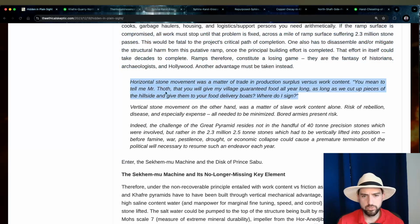Horizontal stone movement was a matter of trade and production surplus versus work content. Quote, you mean to tell me, Mr. Thoth, that you will give my village guaranteed food all year long as we cut up pieces of the hillside and give them to your food delivery boats? Where do I sign? Vertical stone movement.